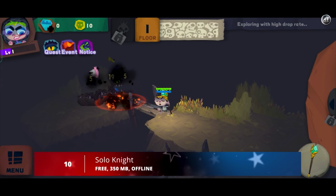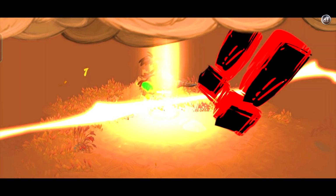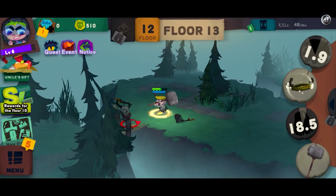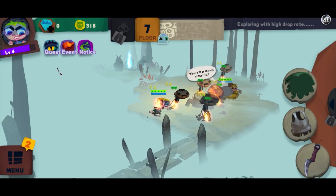Starting off at number 10, we have Solo Knight. Solo Knight is a semi-automatic RPG with loads of dark dungeons to explore, each one packed with enemies. One of this game's best features is all of the skills you can choose from. Over 400 in total. Choose your own set of skills and add them to your hero character to transform them into a warrior, sorcerer, archer, or almost anything else.